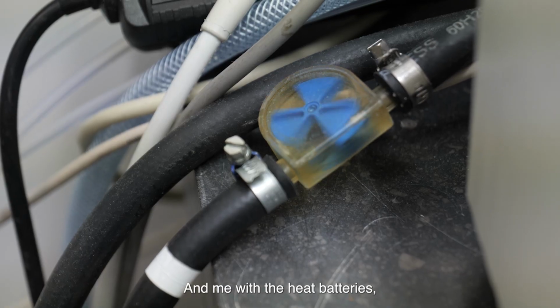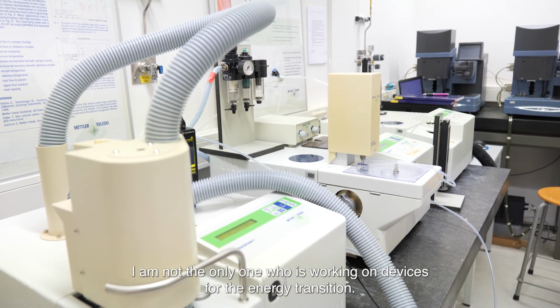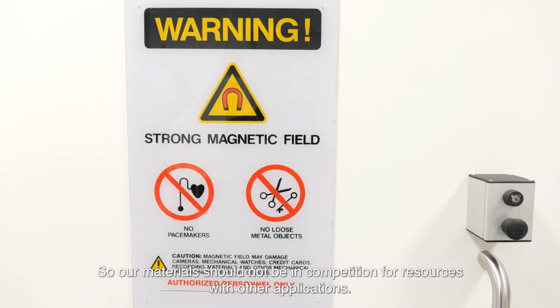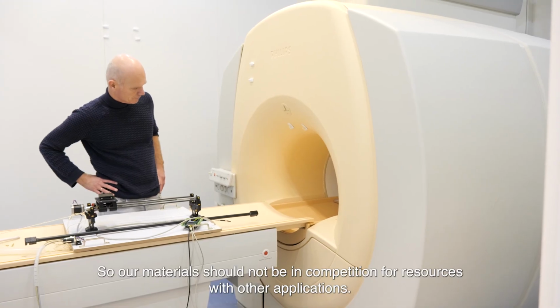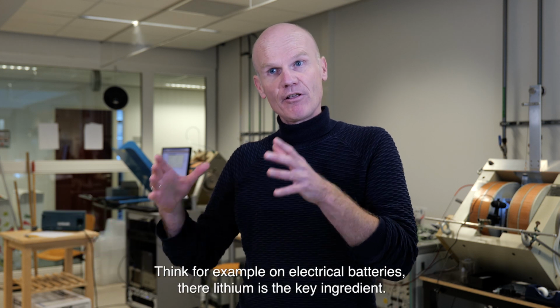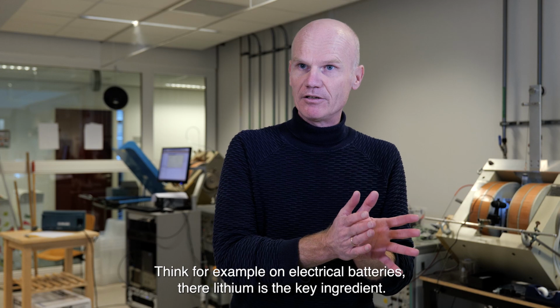And we with the heat batteries are not the only ones working on devices for the energy transition. So our materials should not be in competition for resources with other applications. Think, for example, on electrical batteries. There, lithium is a key ingredient.